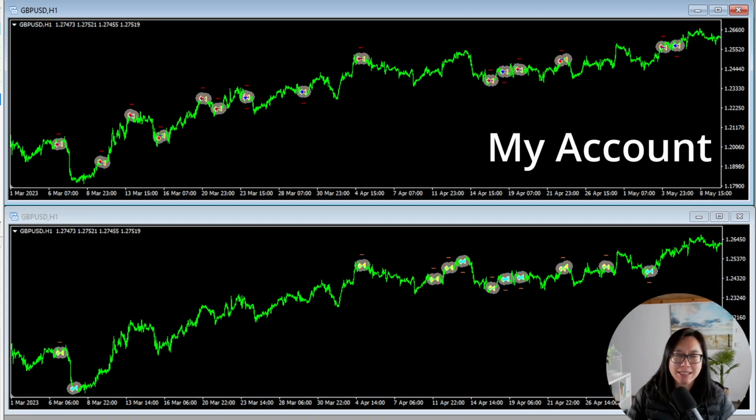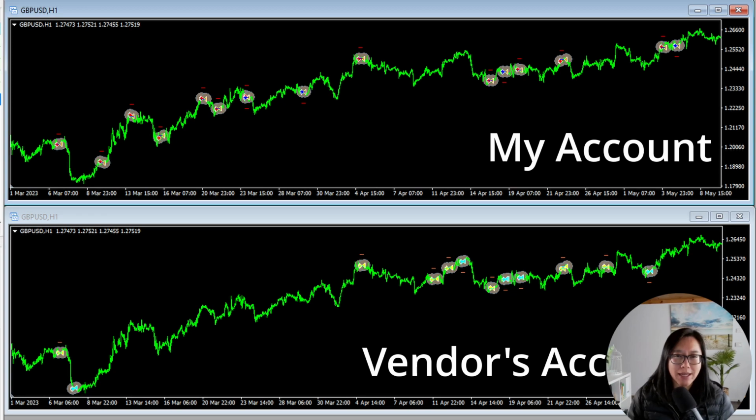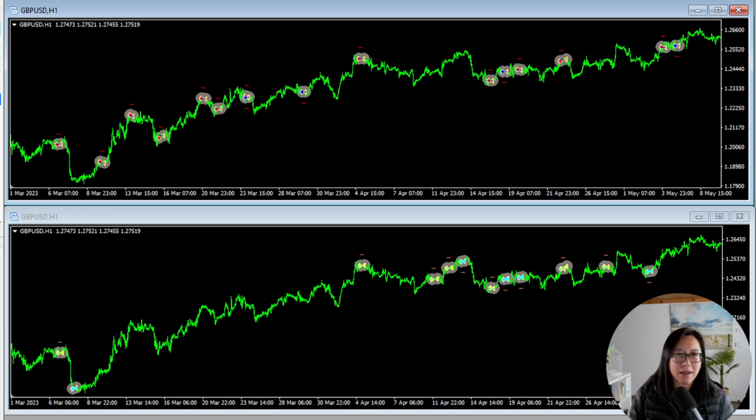Here are 2 charts. On the left, I have my own account, and on the bottom, I have the vendor's account. And these are both pound US, spanning about March to May. And you can see there are quite a few times when I am trading, but the vendor is not trading. I do expect some differences between different brokers, but this shows me that this expert advisor is highly broker sensitive, and to get better results, I do need to jump on the vendor's broker, IC Markets.